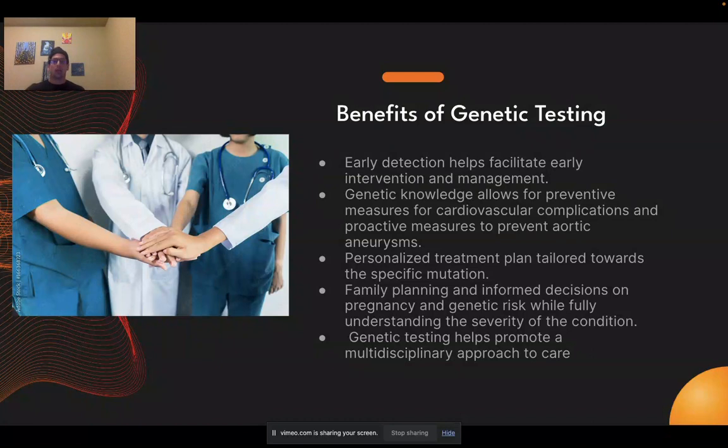Now, with the benefits here and the early detection, you can also have more personalized treatment plans tailored to your specific mutation. This also allows for family planning. This is a genetic disease that can have some very serious effects on the offspring of parents. So parents knowing that they are a carrier for this disease could make future plans for their families based on if they are willing to pass or risk passing this genetic disease on to their offspring.